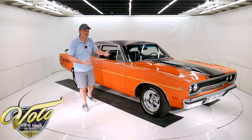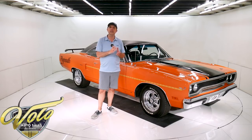And when you look under the car, it's all restored because this thing was flipped on a rotisserie and completely restored from the bottom up.